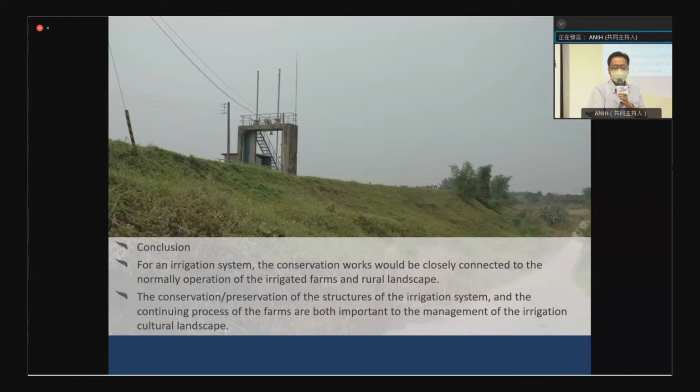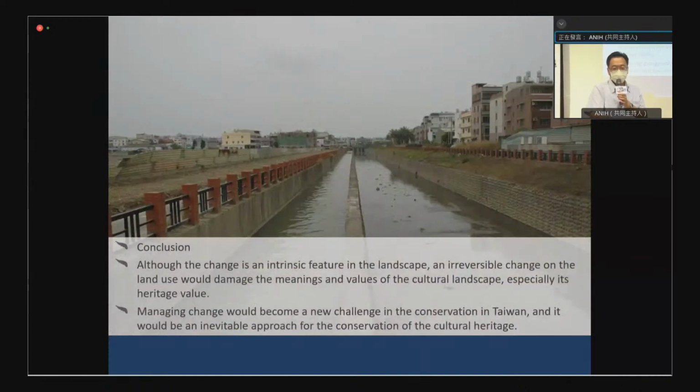So when considering conserving heritage landscapes, we need to take different perspectives into account. When it comes to cultural landscape or landscapes that are still being actively used, we need to also consider the temporal changes and the transformation of the heritage. For example, in this case, we were discussing the transformation and evolution of a water canal.